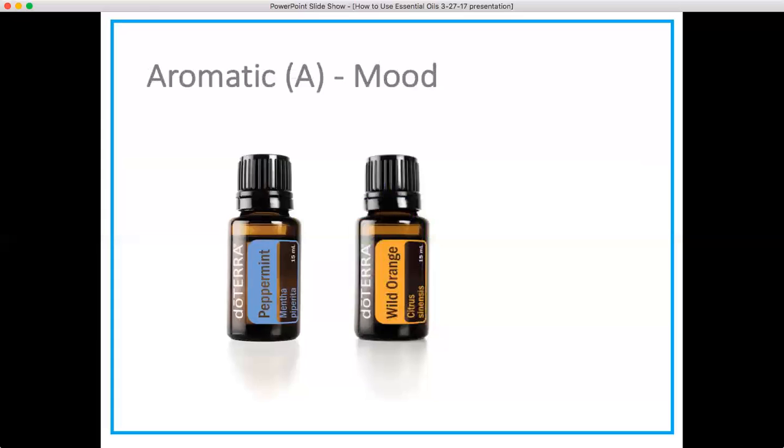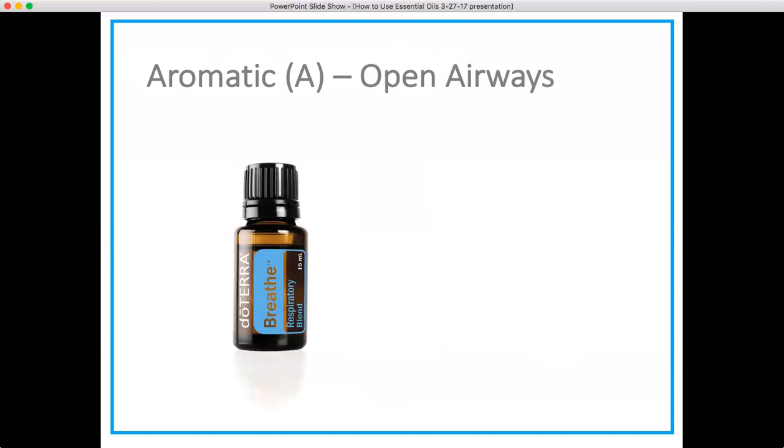I have wild orange and peppermint up on the screen because those come to mind to boost your mood quickly, to lessen anxious feelings, and to give you a big energy boost really quickly as well. You can open your airways really effectively with this method. I think of the Breathe Respiratory Blend. Breathe does an awesome job at clearing your airways when you're congested. We love this stuff at my house.